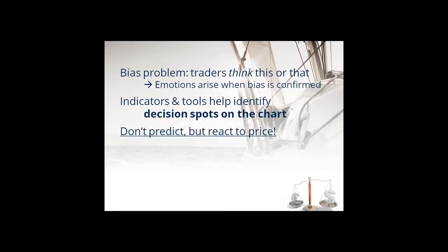The problem is that if you don't have that experience, you might have many ideas, you might think what the euro dollar should do, but the trader doesn't have the experience or the knowledge enough to do that consistently enough. That trader might be right a few times, but often enough, the thinking almost gets in the way. The trader thinks that that should happen. The trader thinks that that must happen. The trader wants that to happen.